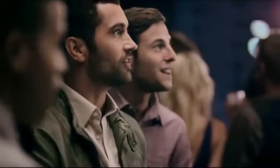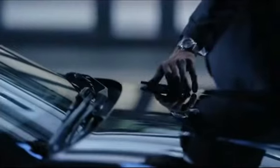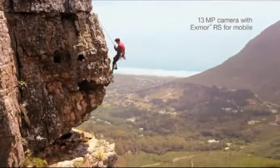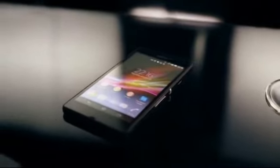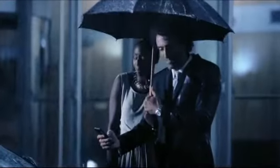Sony has made this possible with covering the whole phone with glass, and it just feels right and premium. It features a magnificent 13 megapixel camera, and on top of that, it's also shipped with Android 4.1 Jelly Bean. After all of that, it is also water and dust proof. That's pretty unique in a phone which is that high spec.